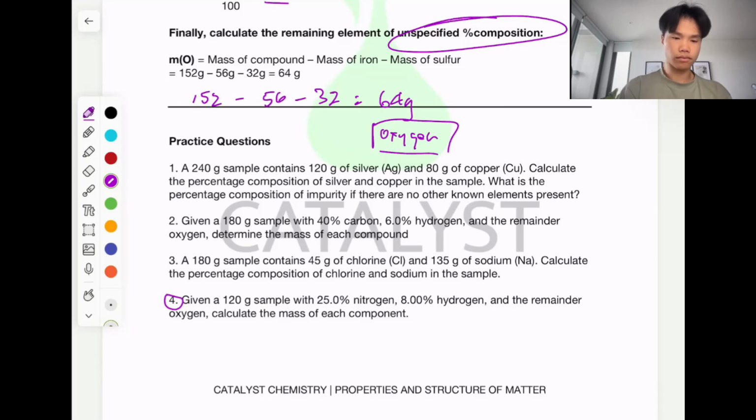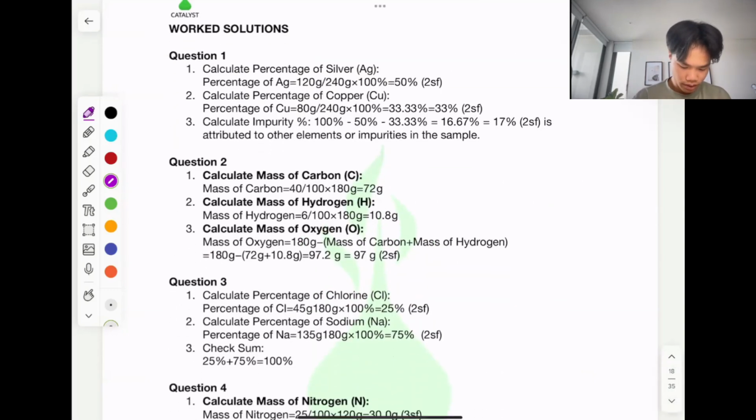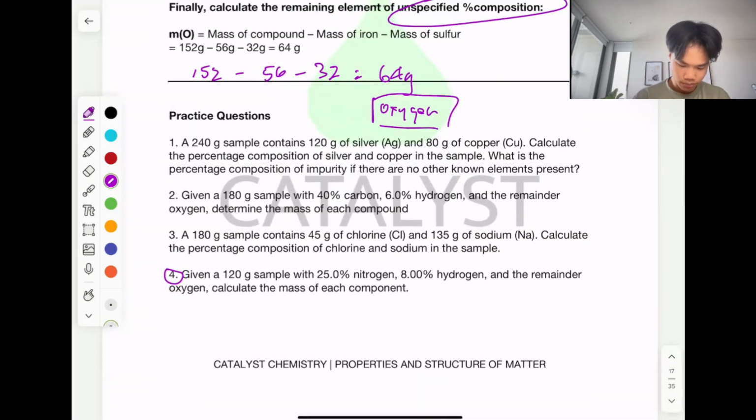So is the mass of nitrogen 30 grams? Let's check the answer. Yes, it is. And how many significant figures did you leave it to? 2. Justify why it's 2. Which of these numbers has the smallest significant figures? Hydrogen, 8.00. This is actually 3 significant figures because trailing zeros are significant.